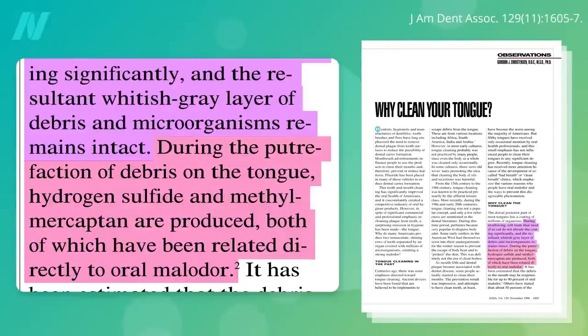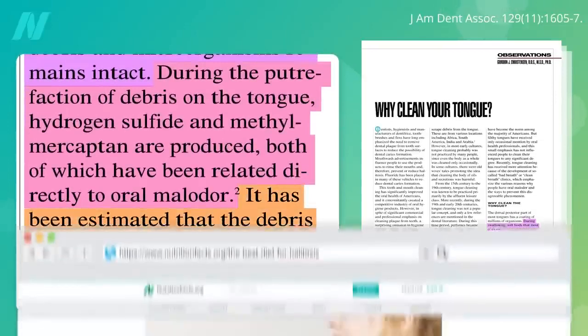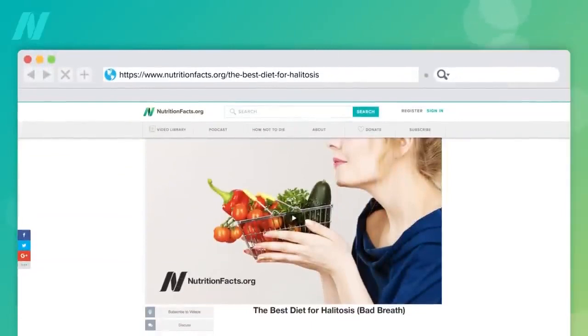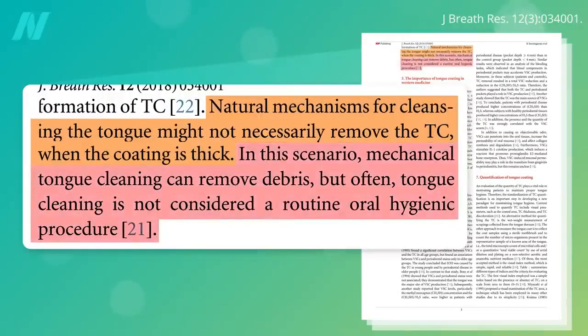During the putrefaction of debris on the tongue, volatile sulfur compounds are created, like the rotten egg gas hydrogen sulfide. This putrefaction process may be responsible for up to 90% of bad breath. I did a video on dietary tweaks to lessen the formation of these compounds in the first place, but if you're unwilling or unable to change your diet, natural self-cleaning mechanisms might not necessarily remove the tongue coating if it's really thick, in which case mechanical tongue cleaning can remove debris, but often tongue cleaning is not considered a routine part of oral hygiene. Should it be?